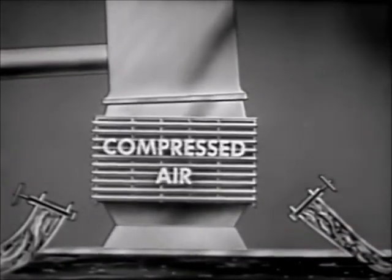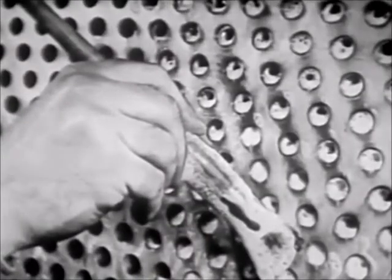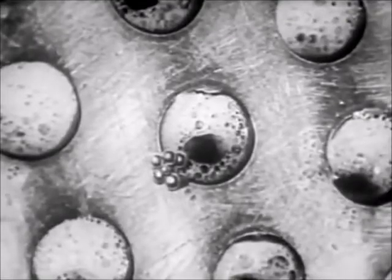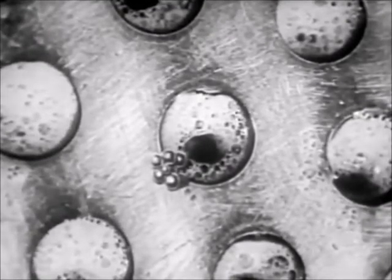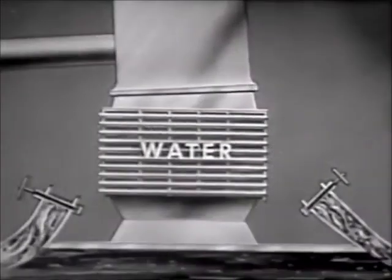Next, a method of finding leaks in the tube sheet or in the joints around the tube ends. With the water chests removed, have compressed air applied to the steam side. Then put soapy water on the tube sheet. And while you work, watch for bubbles. Bubbles indicate a leak.